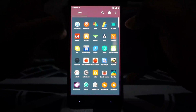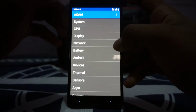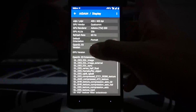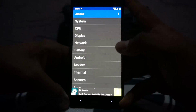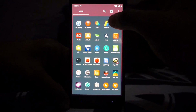And I was trying to get the Vulkan stuff just to see if Vulkan is enabled, but in the display options and in the Android option I couldn't get anything there. It just shows OpenGL ES 3.2 as the GPU version. If you guys have any idea how to check the Vulkan release version and all that, do let me know. I would like to get that rolling.